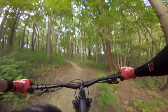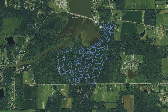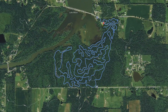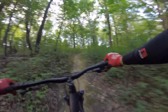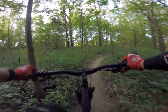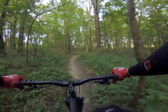So the trail is about 10 miles in length, but you wouldn't know that from anyone's Strava. It's twisty and turny enough to where the faster you go, the fewer miles you're gonna get in your Strava. Those of you with Garmins are gonna have a little bit better time with the tracking.